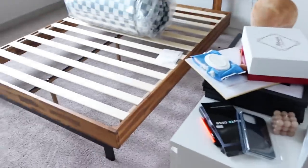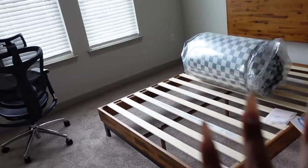Okay, so the guy came and did the bed. That was such a headache yesterday, getting it from the club room to my house. That's why I didn't record. It was just a mess. So the bed is up. We have our mattress right there, which will be in another vlog, the whole mattress.